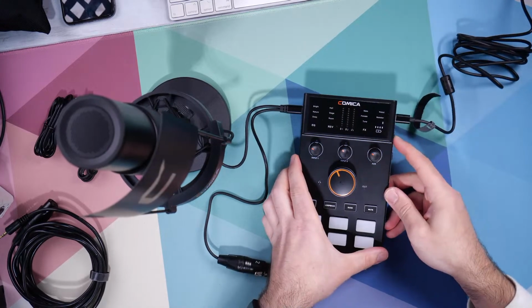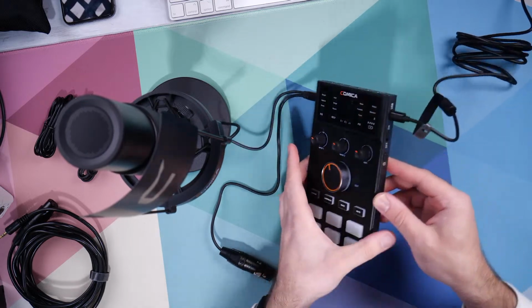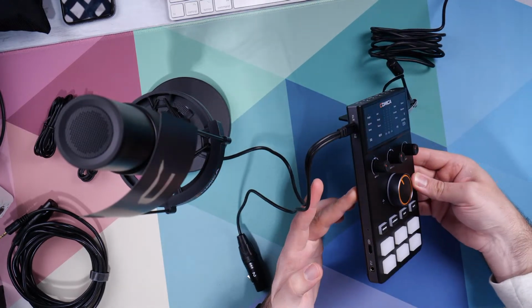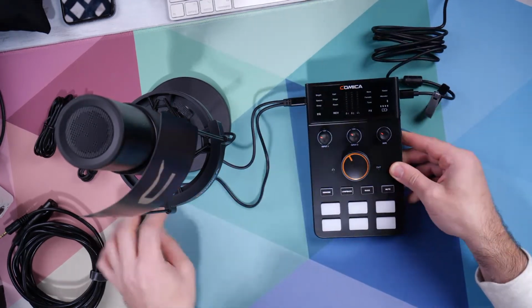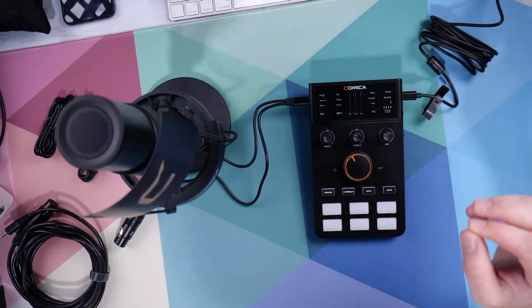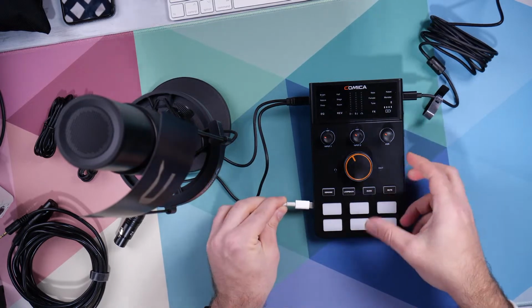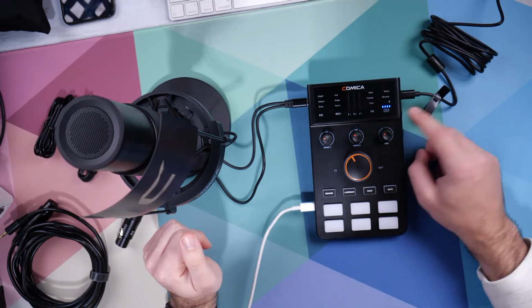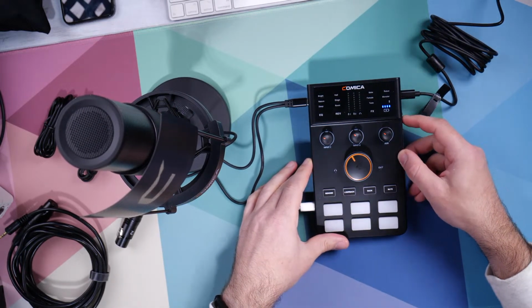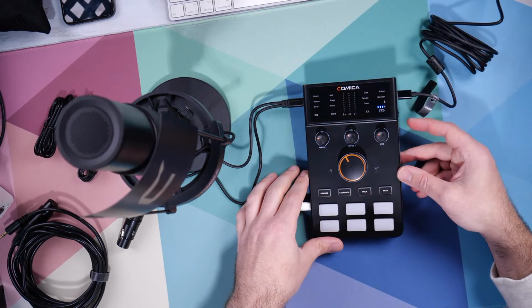Okay, then we got to power on. Hopefully. Oh, is it not charged? Oh, there's a different USB-C for power over here. And apparently it's not charged. So let's see if this cord works. Yes. Okay. Oh, it is. There is battery. Why didn't it power on?